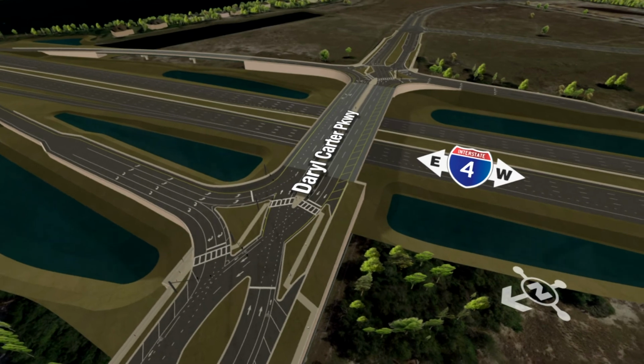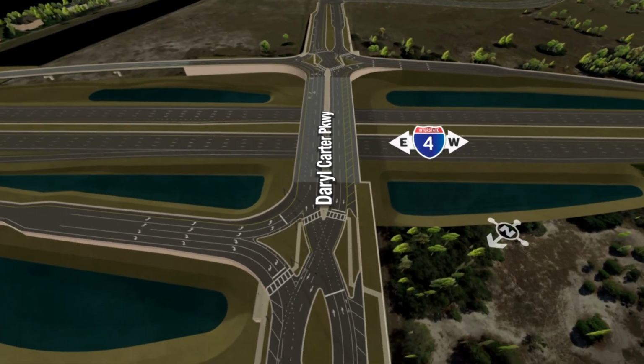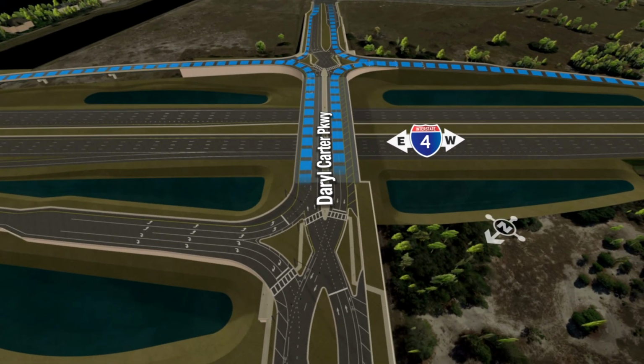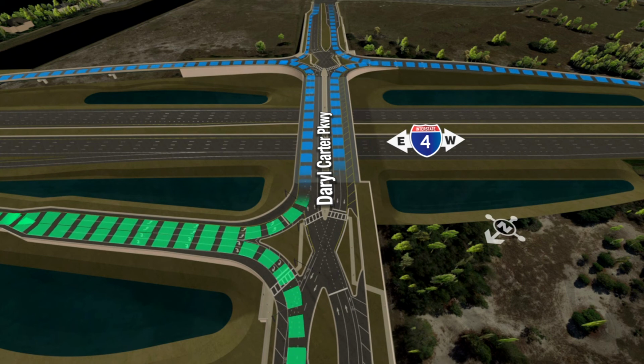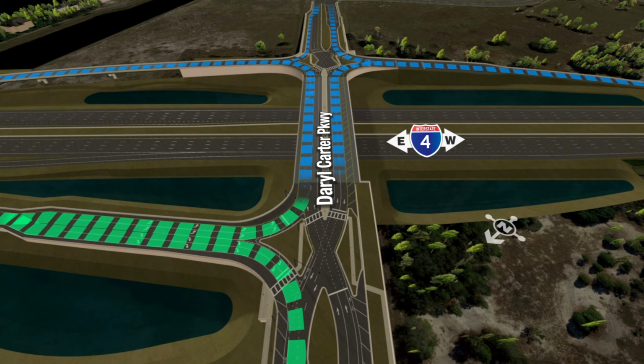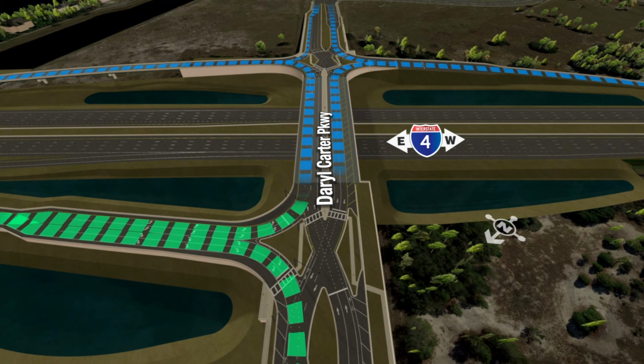Daryl Parkway will become a diverging diamond interchange with new ramps to and from eastbound I-4 and an exit ramp from westbound I-4. There will be no access from Daryl Parkway to westbound I-4 at this time. This configuration is an interim step, with the full interchange being completed with a future project.